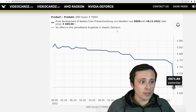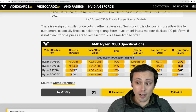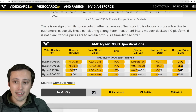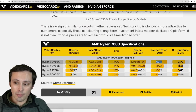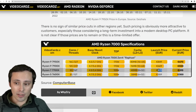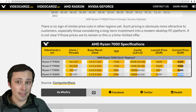They're claiming to be seeing a big price drop all of a sudden, I guess. And we are seeing them tally up the current prices in these European retailers, showing the 7950X with that big drop we just talked about, 7900X dropping from 669 down to 550, 7700X dropping from 479 to 410, and 7600X going from 359 down to 300.